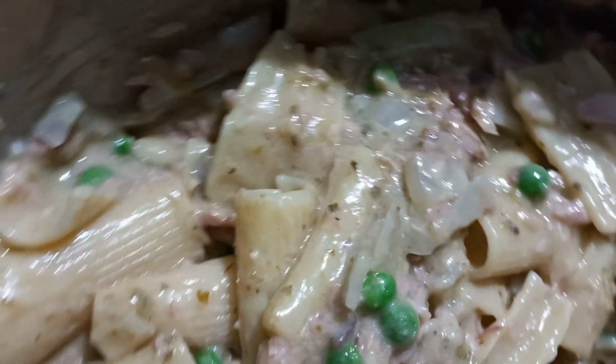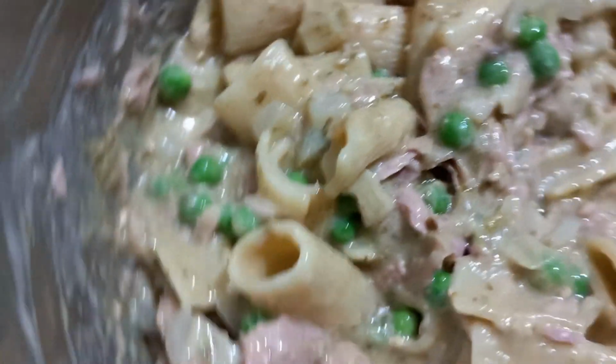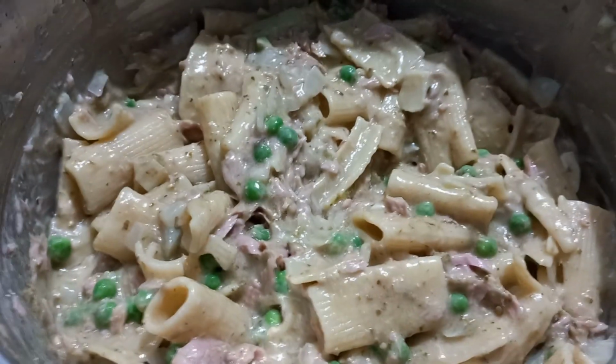Tuna pasta. Got the pasta, the green peas, the tuna. I don't want that shade on there. And yeah, some turning off and some to eat it.